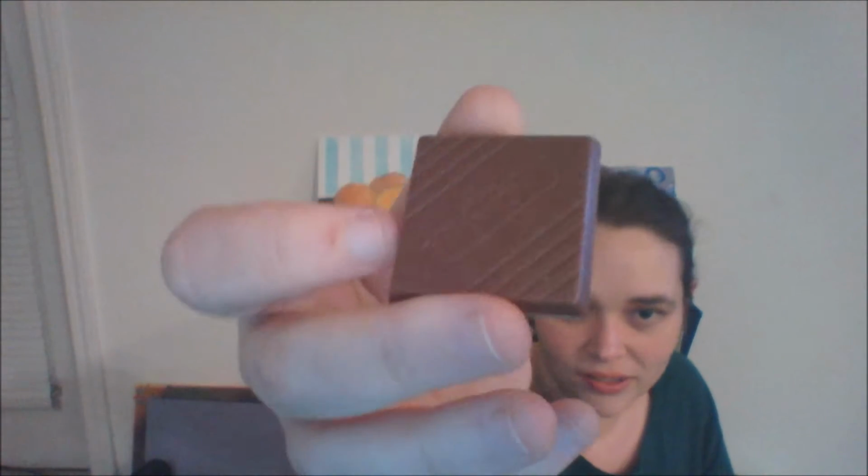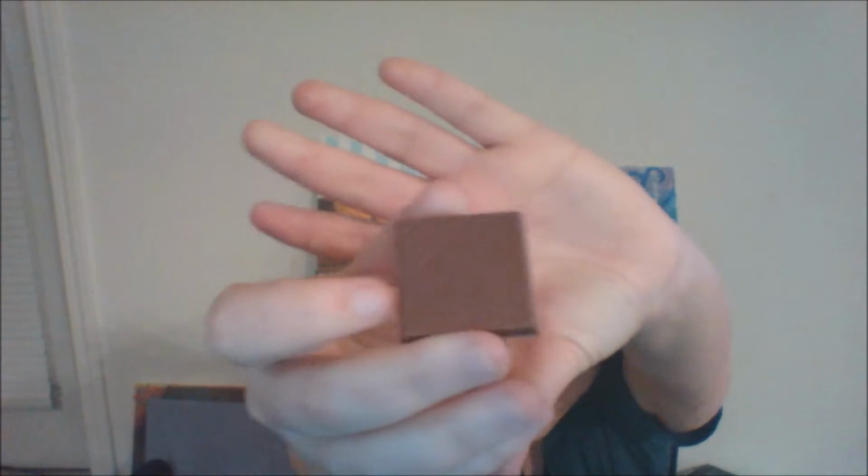So that's what the chocolate looks like. It's very pretty. It has a really nice, kind of nutty, milky, I smell milk, creamy taste to it. So we're going to snap it now. Don't know if you heard that. Let's see if we can get up close and make you hear a snappy snap.